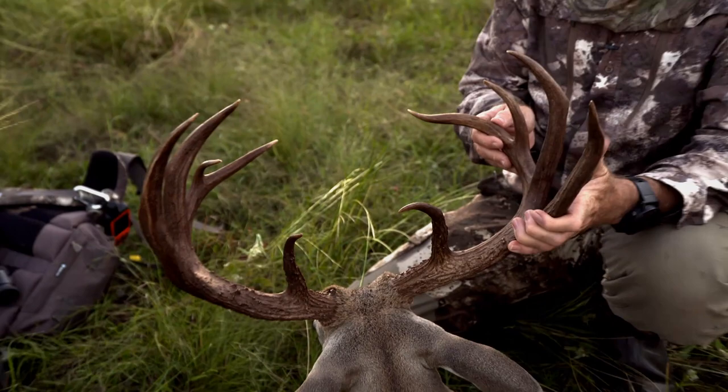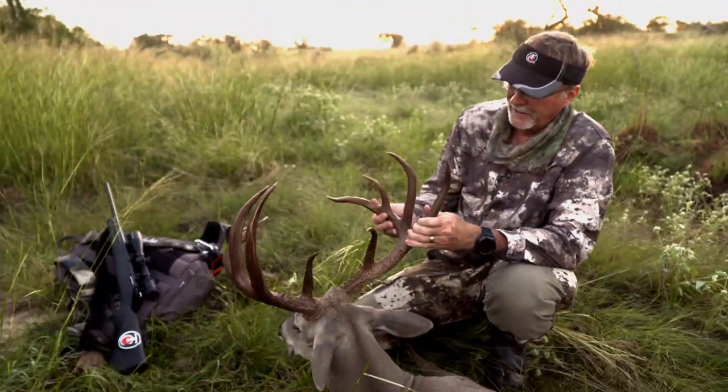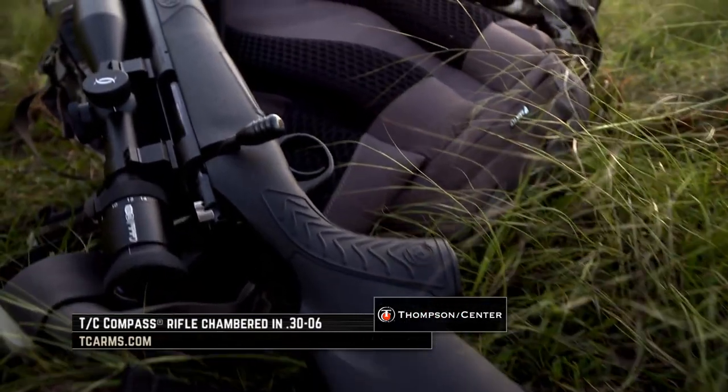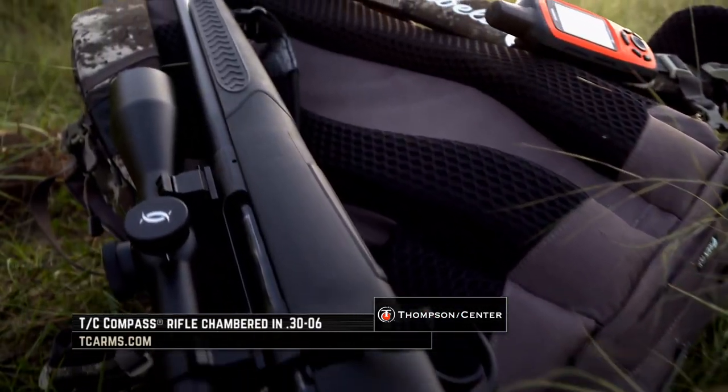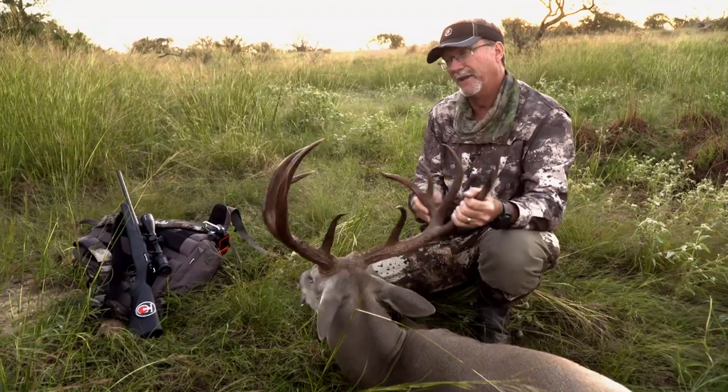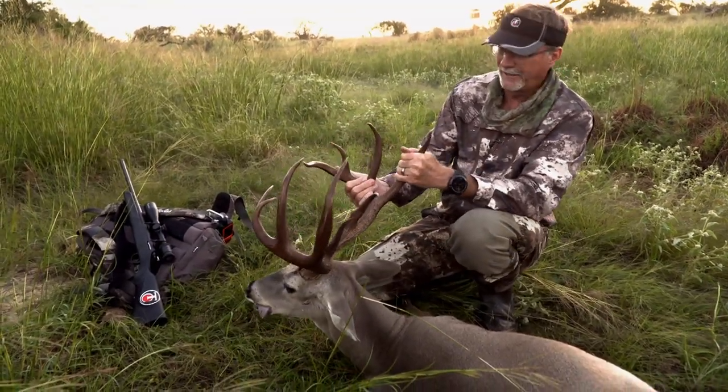Perfectly broadside, just right across the pond, squeeze the trigger. I'm shooting the TC Compass with a 30-06, a Cabela's HD Instinct scope on there. I mean, everything's lit up perfect. And the end result was dead right there of a giant buck.